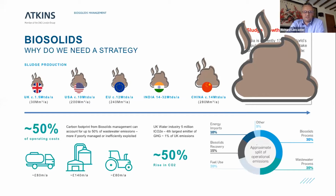In the UK, it costs about £300 million a year to manage biosolids and about £3 billion worth of capital and operational input every 5 years. These are big numbers, and the UK is a small blob on the screen at the top. And in terms of carbon, it causes emissions. Again, if poorly treated, it's the fourth largest emitter of greenhouse gases in the UK, 1% of the UK's overall emissions. 50% of the wastewater treatment process or water treatment can be biosolids. So again, two big numbers there: 50% of the cost, 50% of the CO2 emissions.